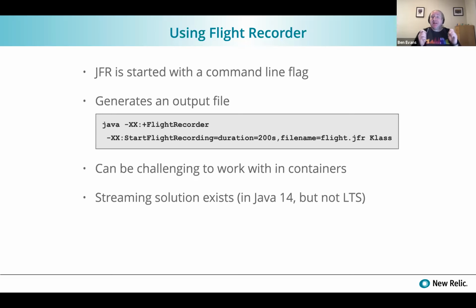Now, the good news is there's a streaming solution. But the bad news is it only shows up in Java 14, and that's not LTS. And you've seen how few people actually use that version of Java. So until Java 17 becomes mainstream, streaming Java Flight Recorder is not going to be a thing. So it's unfortunate. So what else can you do?